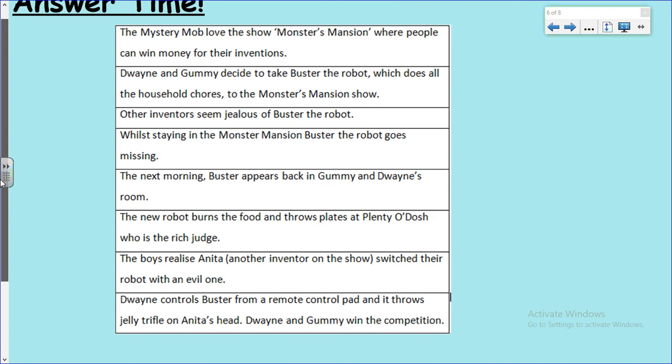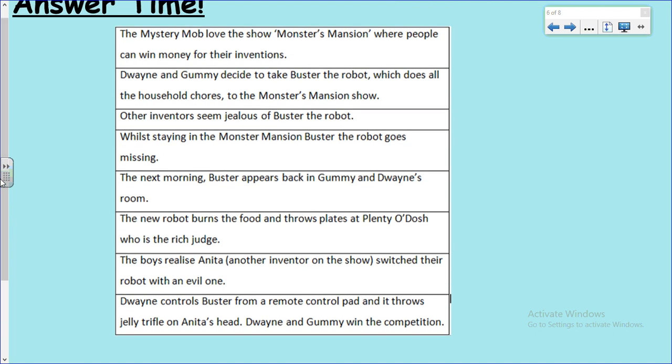So let me pop them on the screen there. Feel free to go through now, give them a little tick if you've got them in the right order. And if you haven't, that's not a problem. Just have a look and see where you went wrong and see if you can correct them now and then come back for the very final part of this lesson.